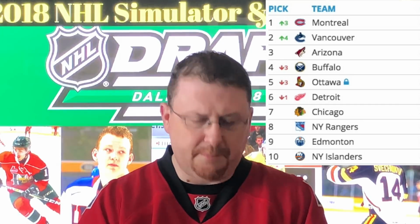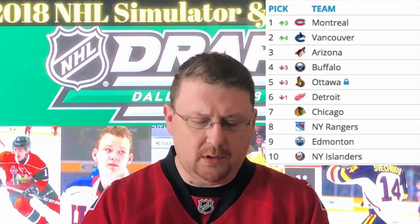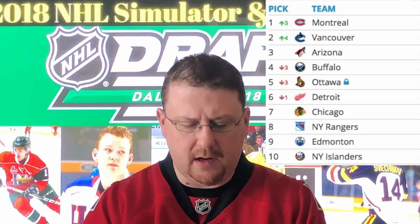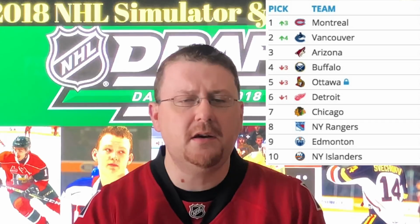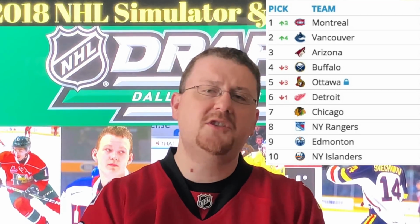Number 4 was the Buffalo Sabres, who end up dropping down 3 spots with an unlucky lottery pull. Number 5 is the Ottawa Senators, who also moved down 3 spots. Number 6 is the Detroit Red Wings. Number 7 is the Chicago Blackhawks. The number 8 pick belongs to the New York Rangers. The number 9 pick goes to the Edmonton Oilers. And the number 10 pick to the New York Islanders. So the 3 lucky teams here obviously were the ones who won the lottery, which were the Montreal Canadiens, the Vancouver Canucks, and the Arizona Coyotes. So now let's jump in and take a look here at who would be picked in each spot.